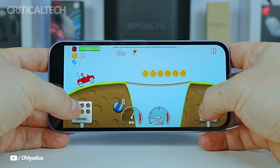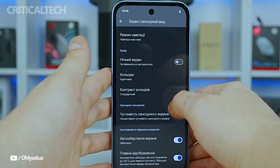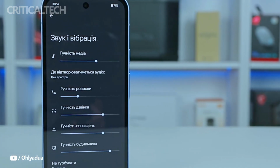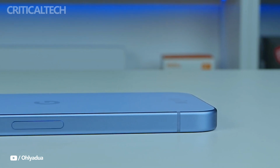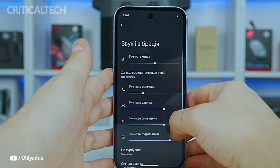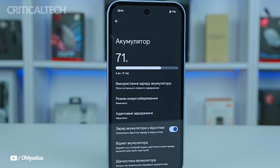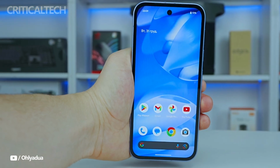On the software front, the Pixel 9a runs Android 15 out of the box, complete with all of Google's latest AI features. Like other Pixel devices, it will receive 7 years of OS and security updates, ensuring long-term usability and security. This cautious approach suggests a commitment to quality, though it raises questions about potential issues, hopefully not related to the battery, as was the case with the recalled Pixel 4a.